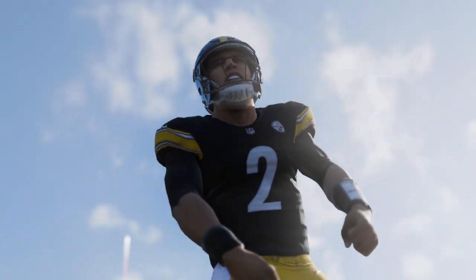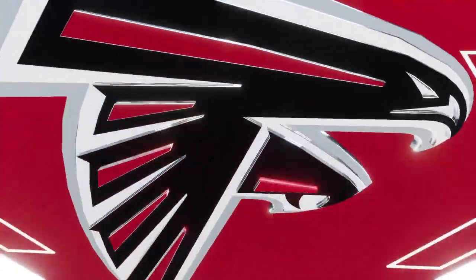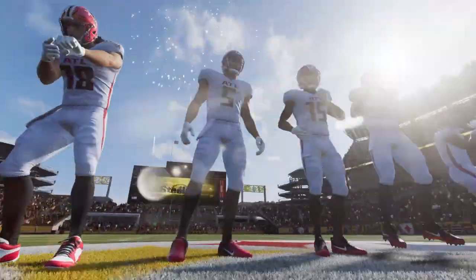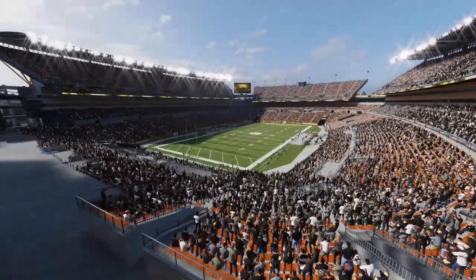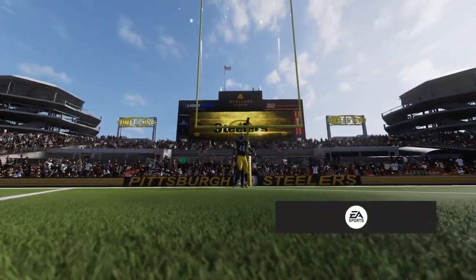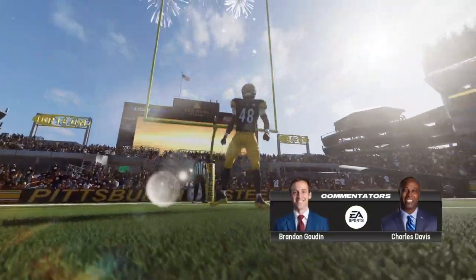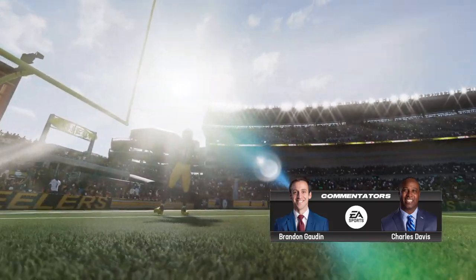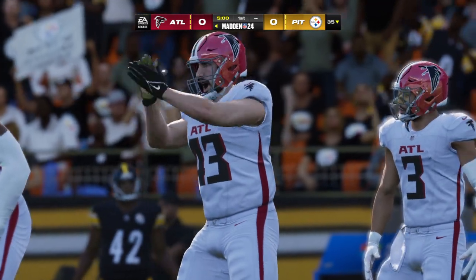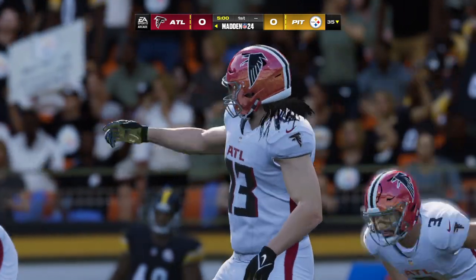Mason Rudolph and the Pittsburgh Steelers taking on Desmond Ridder and the Atlanta Falcons. EA Sports coverage of the NFL brings us to the world's steel capital in the city of bridges, Pittsburgh, Pennsylvania, and Acrisure Stadium. Straight ahead, we've got a pretty good one on tap here, as it'll be the Atlanta Falcons taking on the Pittsburgh Steelers.